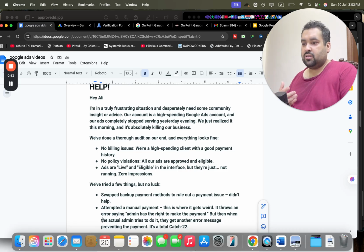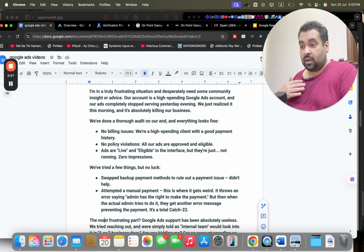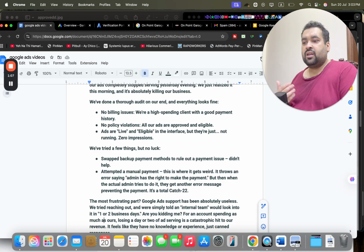We have tried a few things, but no luck. Swapped backup payment method to rule out a payment issue, didn't help. Attempted a manual payment. This is where it gets weird. It throws an error saying admin has the right to make the payment, but then when the actual admin tries to do it, they get another message preventing the payment.